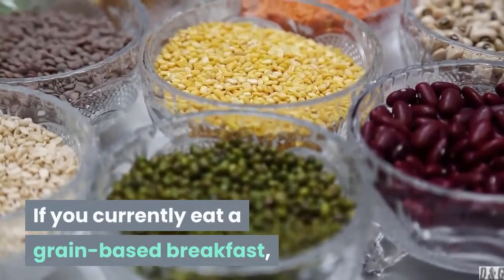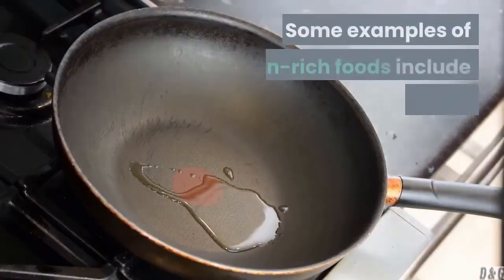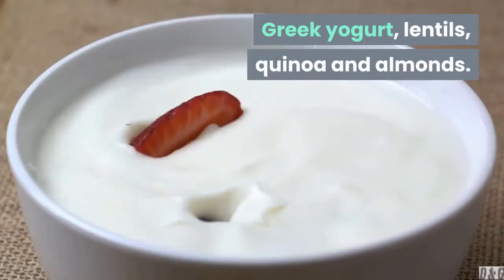If you currently eat a grain-based breakfast, you may want to consider switching to a protein-rich meal, such as eggs. Some examples of protein-rich foods include chicken breasts, fish, Greek yogurt, lentils, quinoa and almonds.